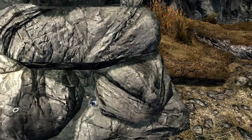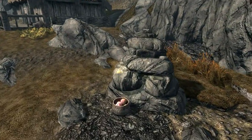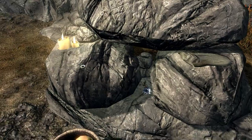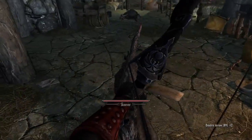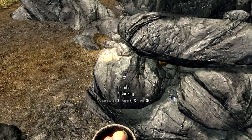Now you may have already noticed the most curious curiosity. When we first rocked up to Lund's hut, there was a hat on this cairn, on this pile of rocks outside. Once we head inside and kill the skeevers, and kill the skeevers outside as well, we come back to the cairn, and the hat is gone.